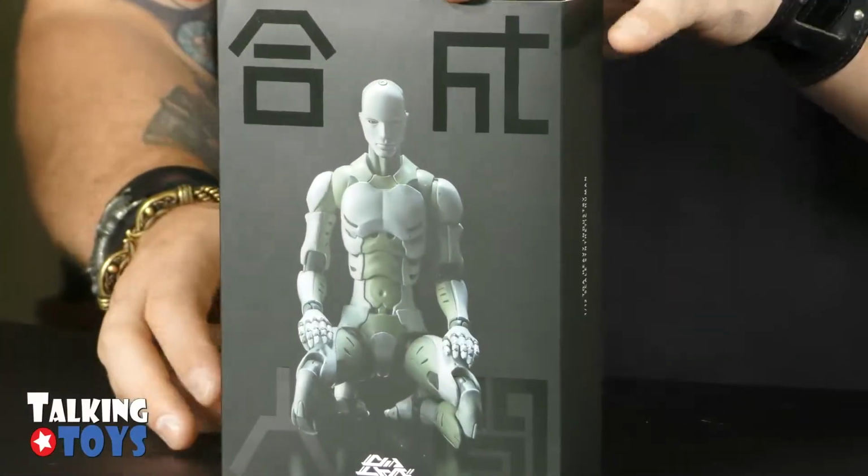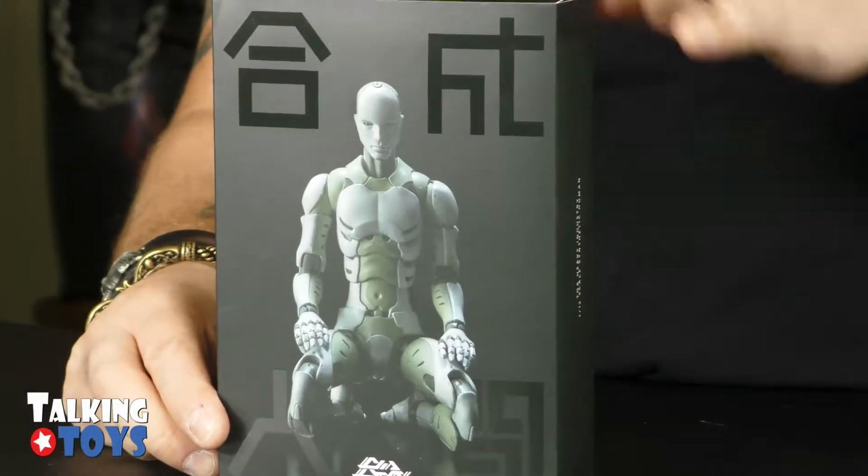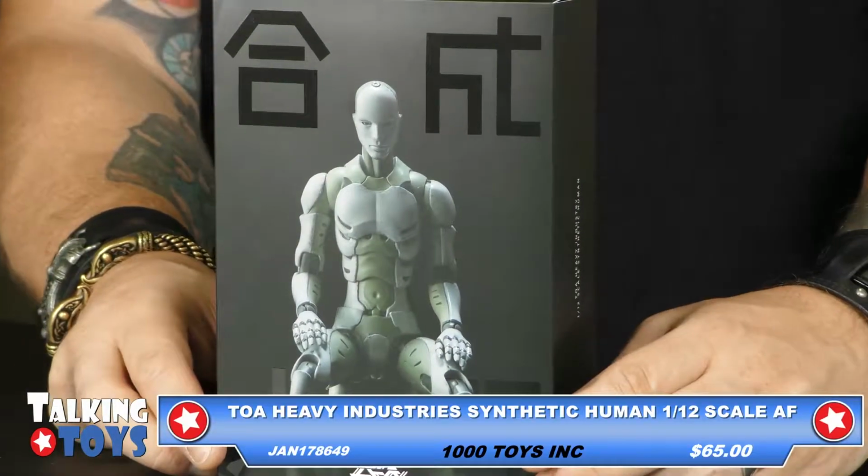And on this edition, we're going to go ahead and show you many toys coming up into your local comic shops, or already out, really, because some of these already hit the stores, and we'll be focusing on little details on them and showing you how cool they are. But without further ado, our first item is the TOA Heavy Industries Synthetic Human 1/12 scale action figure, and this is from 1000 Toys Inc.